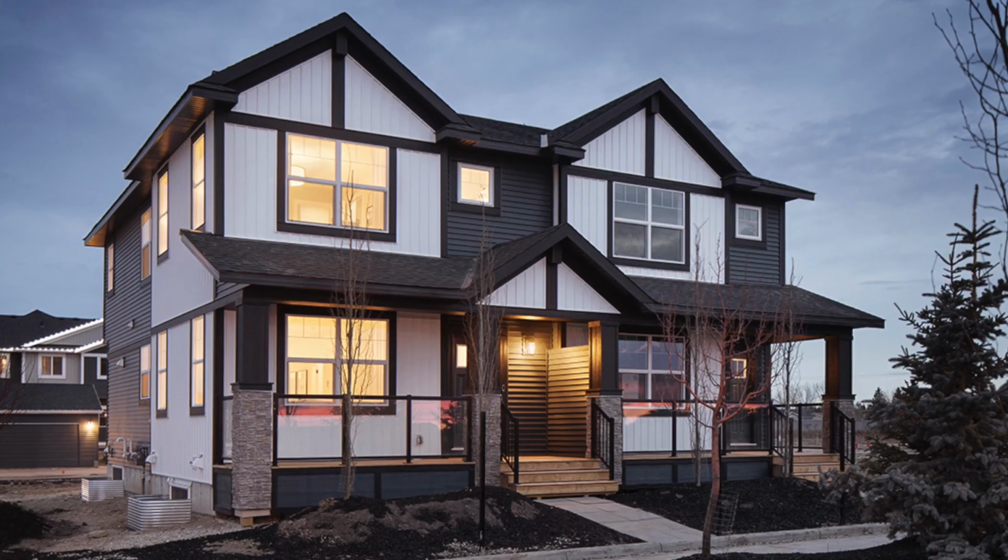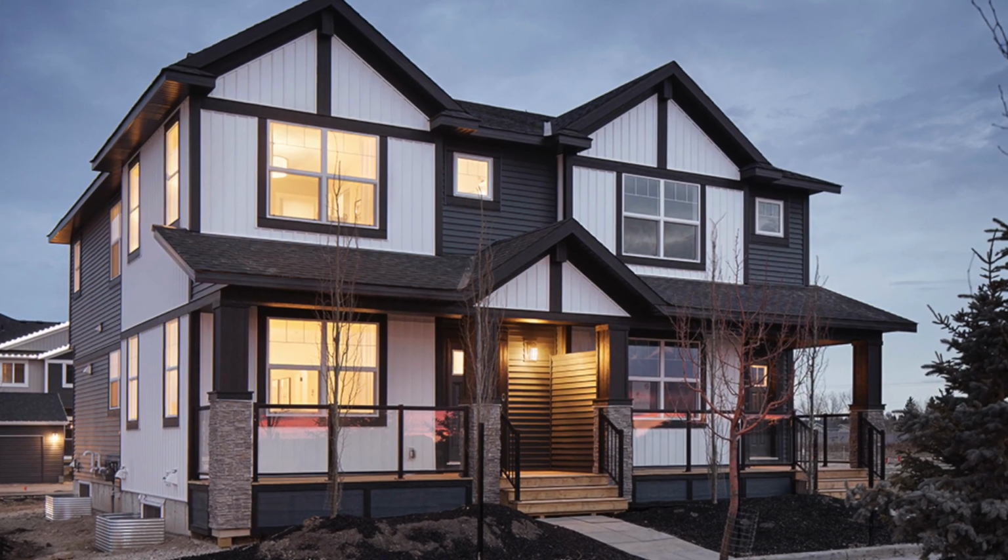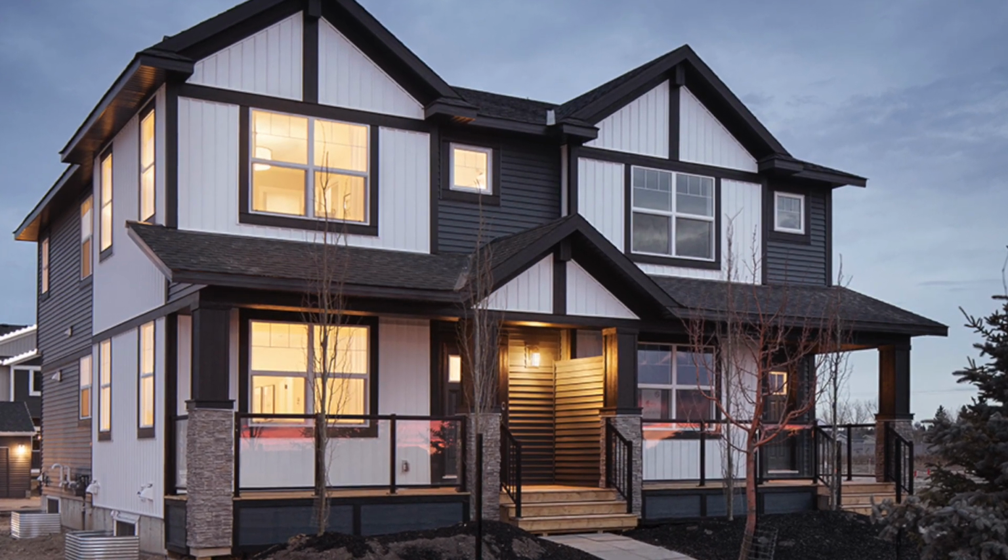Which brings us now to Midtown, where we have Shane Homes building these duplexes here right in the center of Airdrie. They're starting in the mid 400 range, and they're a good size at right around 1,650 square feet, all 3-bedroom models in here. And the nice thing about Midtown is you are centrally located in Airdrie. Definitely a great location.